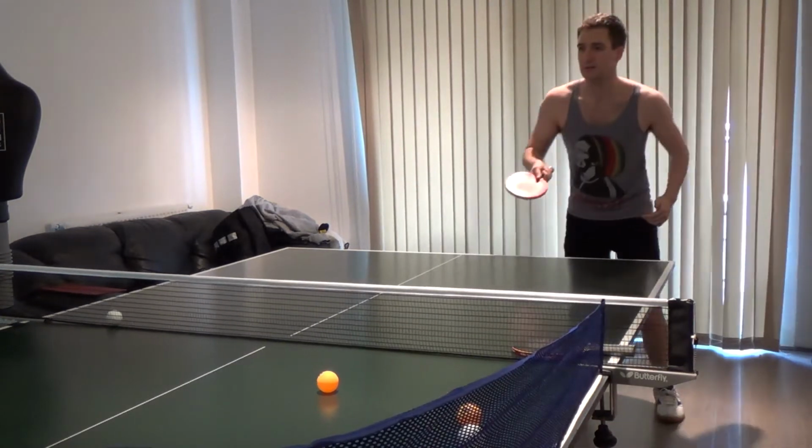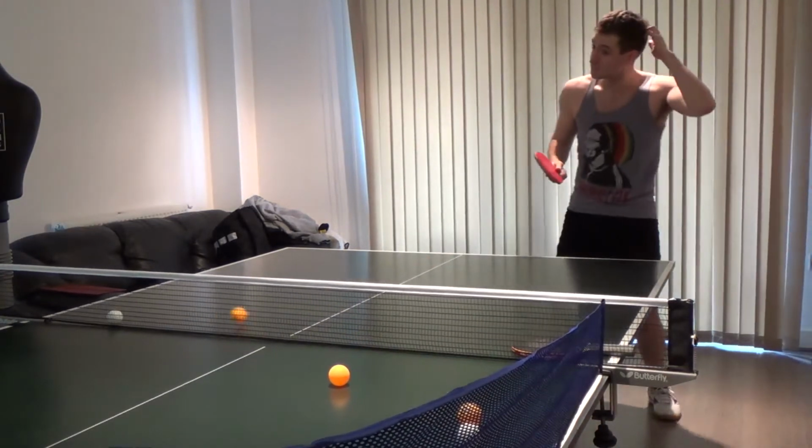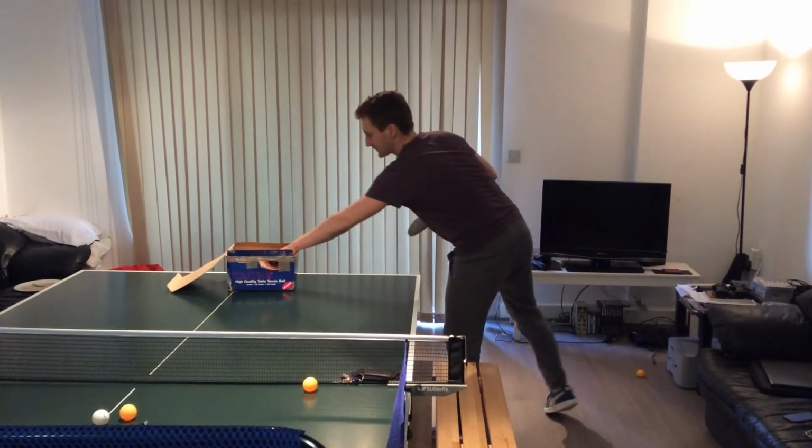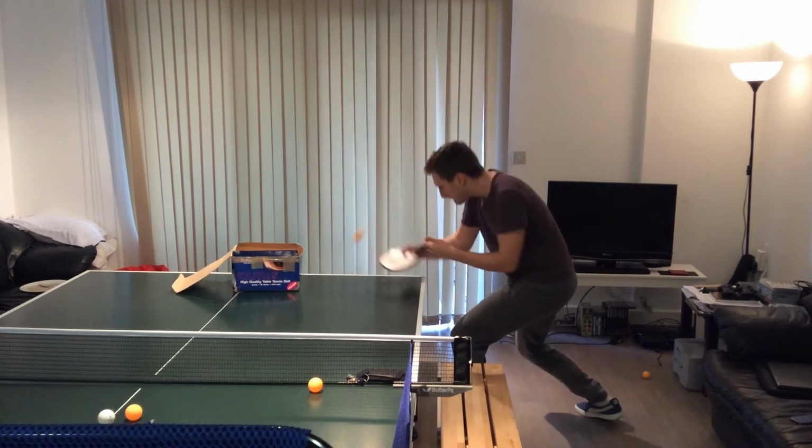It's good, I'm getting a bit of acceleration on it, but it could be better. I could be getting that forehand more involved. The direction's probably not the best. Yeah, and going more over the top than to the side.